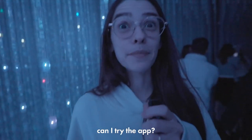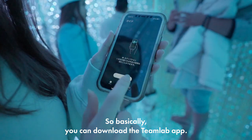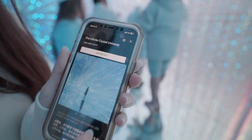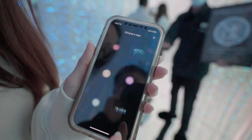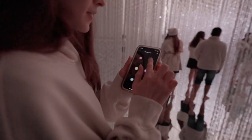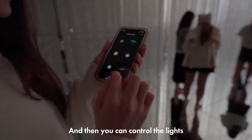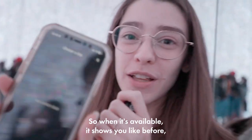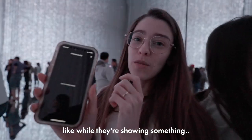Can I try the app? The app. So basically, you can download the TeamLab app. Throw the stars. And then you can control it. I think when it's available, it shows you, like, before. So while they're showing something, it's just a moment, and once there's nothing, it displays the options.